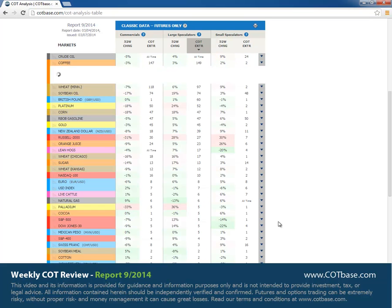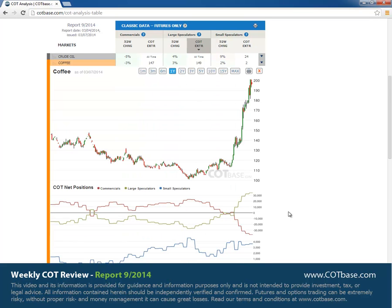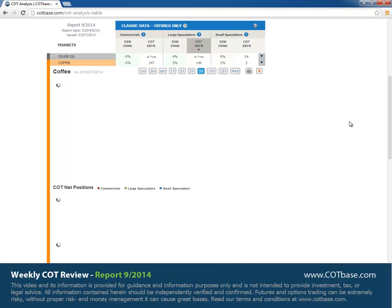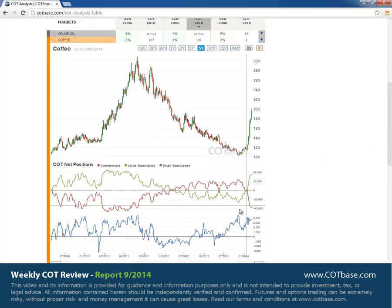coffee, where we have this 149 report extreme in large speculators. Here we go, happening after this huge rally we've got in coffee. And as I told you earlier, a few reports ago, maybe even the last one, that this extreme can easily widen even more because we haven't reached all-time extreme levels. So this rally is able to continue for some time before we can start talking about any top.